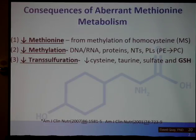And the problem with disruption of methionine metabolism is that we get decreased reconversion of methionine from homocysteine. Remember, methionine is methyl homocysteine. We also get decreased methylation, that is from the second product in methionine metabolism, SAM, and that's critical for methylating DNA, RNA, proteins, neurotransmitters, and the conversion of the phospholipid phosphatidylethanolamine to phosphatidylcholine, which is essential for normal membrane function. And then very importantly for detoxification is the transsulfuration arm of methionine metabolism, where we get cysteine, taurine, essential sulfate, not sulfite, but sulfate, and glutathione.